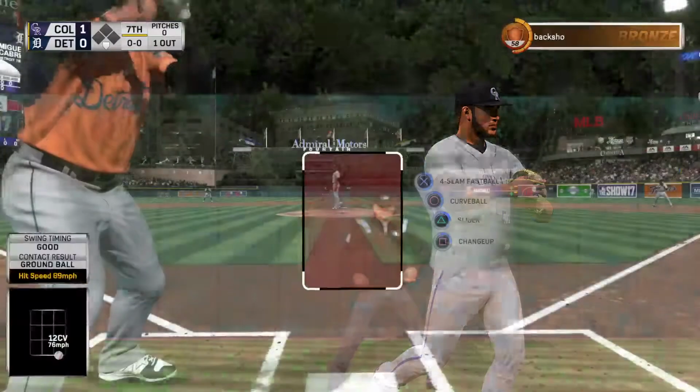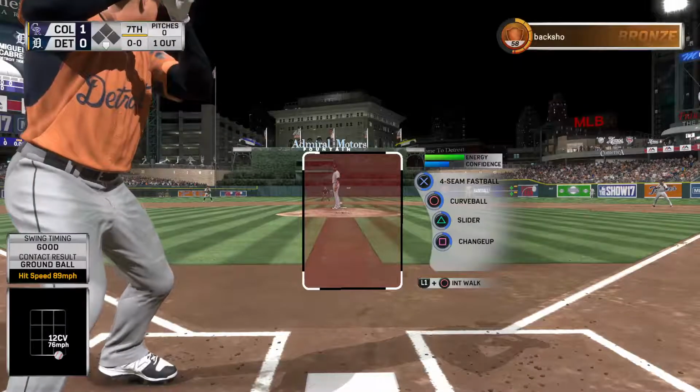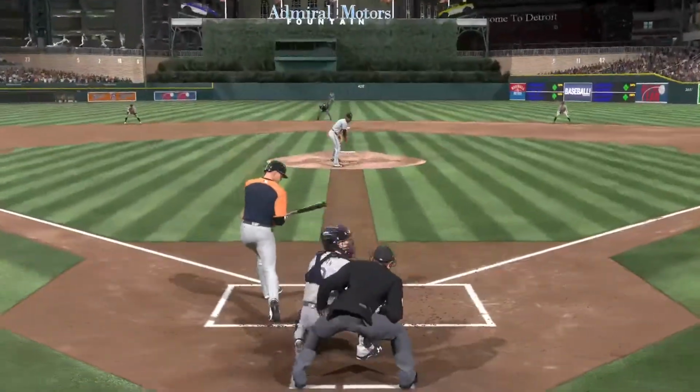Carlos Estevez takes the. Your attention, please. Now pitching for the Rockies, number 54, Carlos Estevez.